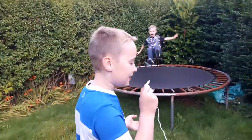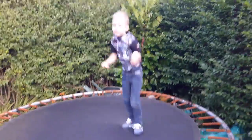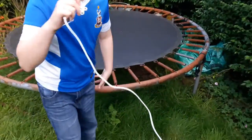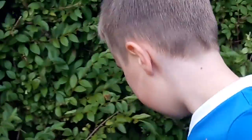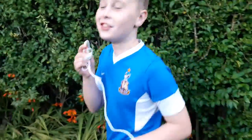Here's the trampoline. You can see it's a bit rusty, so we call it Rusty Roder. This trampoline is called Thomas. No, in the house is called Thomas, apparently. This is called Rusty Roder. Rusty Roder, the trampoline. These orange flowers here are called the wobble wobble, because they wobble a lot. Can you see the wobble? Look at them, yeah, wobbling. Wobbling in the wind, you know.